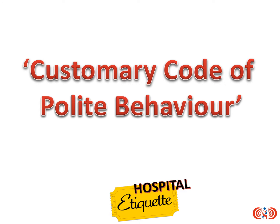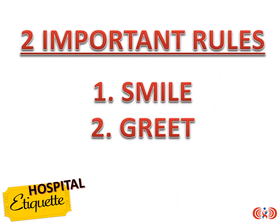So, what actually is etiquette? Well, etiquette is defined as the customary code of polite behavior. You can consider this as a sort of protocol that should be followed. The two most important rules you should remember are, number 1, smile, and number 2, greet.